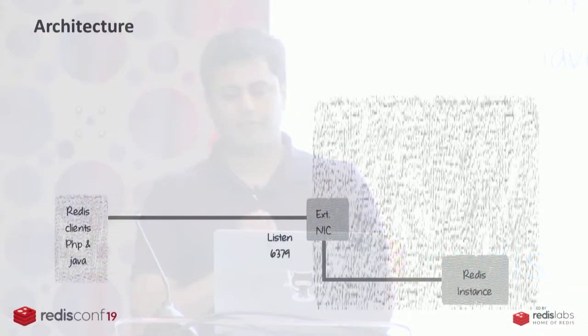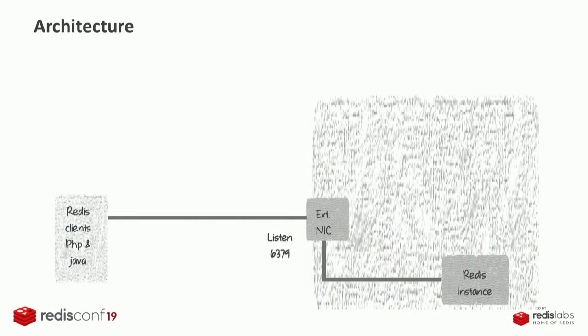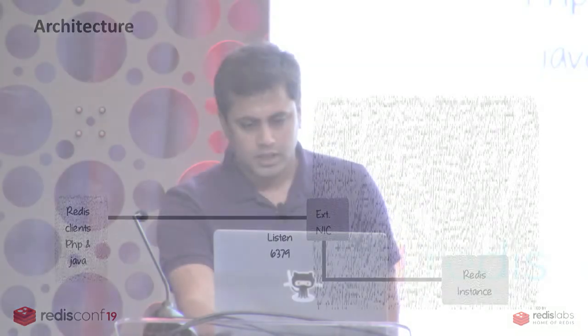What do we have? I stripped down the whole thing into a single machine. There's a host, and there is a Redis instance running on it. It is listening on an external NIC. The Redis clients are talking to the Redis server on the external NIC, which is a standard port, 6379. So they make a connection to the external NIC, the Redis instance is listening on it, and they get the request and the answer, and the response is received by the clients.